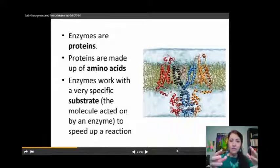So each one of the enzymes that are inside of your body are going to work with a very specific substrate. That means the molecule that's acted on by an enzyme. So the enzyme is this protein that acts on a molecule in order to speed up this chemical reaction. And so we'll be looking at this a little bit more as we go along.